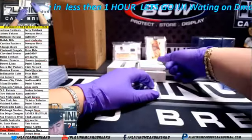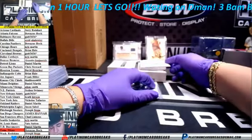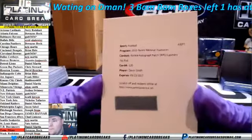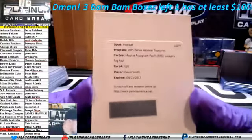Laundry tag red for the... Wow, I thought it was for Ravens. I'm taking the wrong team. Devin Smith for the Jets. New York Jets.